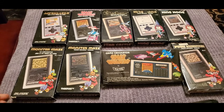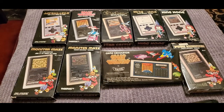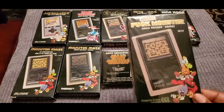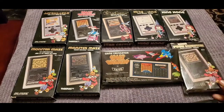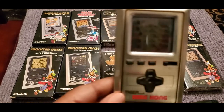Then we have an electronic Monster Maze, a Tiger Monster Maze, a super rare Space Invaders game calculator in the series, and then this is a CGL version of the Monster Maze called Pocket Puck Monster. So that's what the games look like boxed. I took out a couple just to show you.